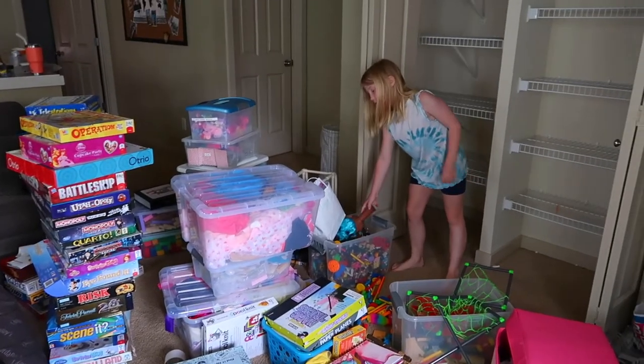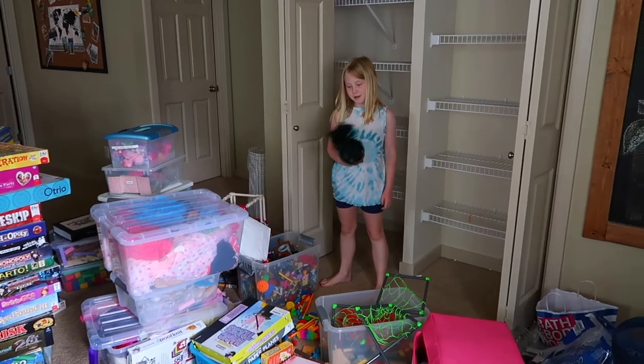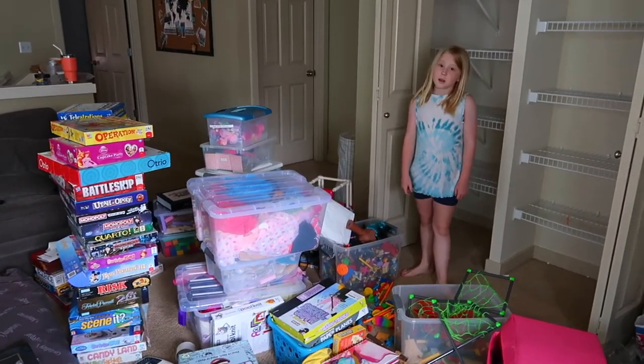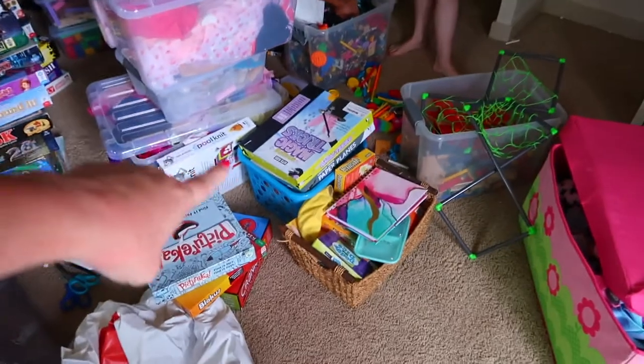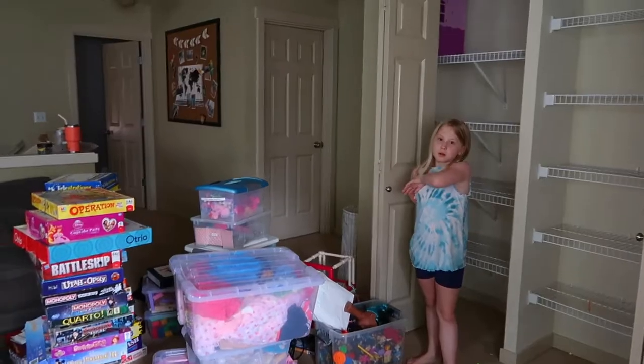Right. Look at the mess we made, Ash. This is always the hardest part, is seeing the mess. So the first job is to donate what we aren't going to keep. And how many games did we have? 40. 46. No, one of them was not a game. Well, these three were not, they're not technically games. No, they're just like the kits from Costco. Is this 47? Okay, 47.